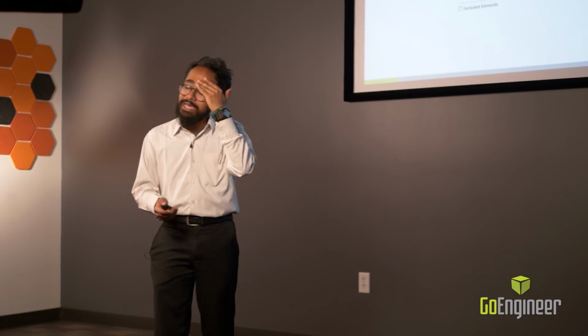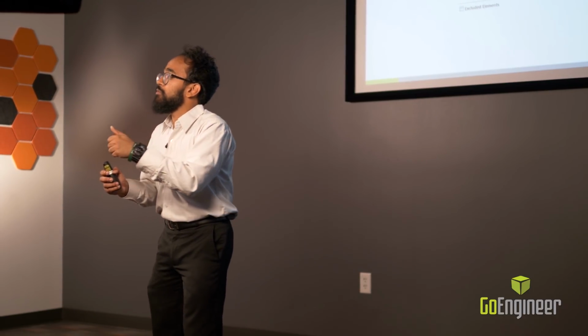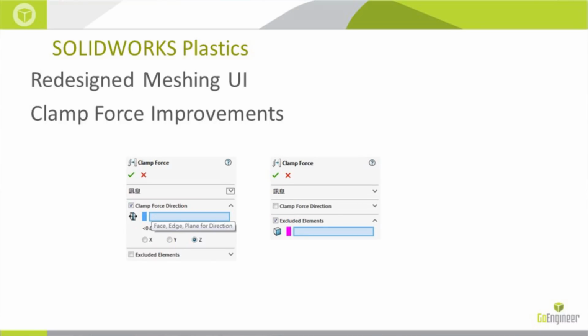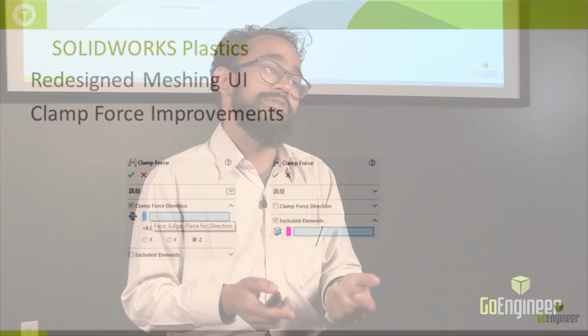Besides that, we've made clamp force improvements in the sense that you can actually specify the direction of ejection, so the clamp force is calculated only in that one direction. So typically we used to calculate clamp force in 3 directions, but because of this improvement, our clamp forces are a lot more accurate.